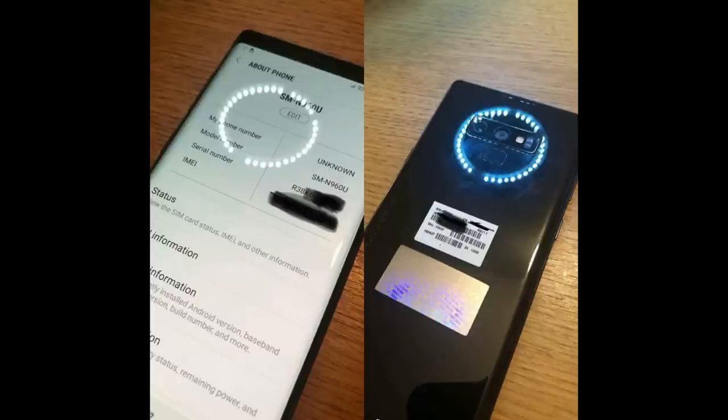The serial number is blocked. The IMEI number is blocked out. And you can just see the back of the phone as well. That ring around there, I believe, is just from the camera that was taking the photo or the video of this. You can see the dual lenses at the top left, the flash, and then below that you see the fingerprint sensor, just like the Galaxy Note 9 is supposed to look.